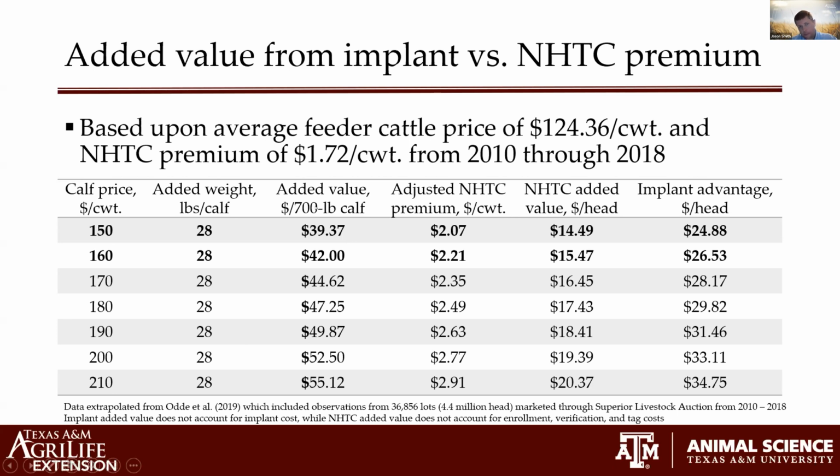And I've done a 700-pound calf because the reality is that from a feed yard purchasing standpoint, we're often not interested in buying 4 and 5 weight natural or NHTC cattle, because the fallout rate for those cattle from program acceptance is so high. We're typically going to be more interested in trying to acquire yearling type calves that are likely going to be better from a health standpoint. They're going to be lower risk of falling out of that natural or NHTC program. Okay. And so I've calculated what that added value is for that weight on that 700-pound calf.